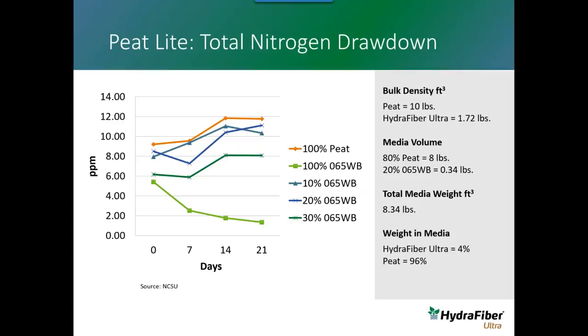And so, to Jennifer's point, that lightweight bulk density, if we look at the right-hand side of the slide, we see that in an 80-20 peat HydraFiber mix, where we make up 20% of the volume of the substrate, when we look at that on a weight basis, we're actually only making up 4% of the total mass. So we do see that the low mass of the HydraFiber contributes to low mass in the substrate overall, which means that there's going to be a low impact on nitrogen tie-up.